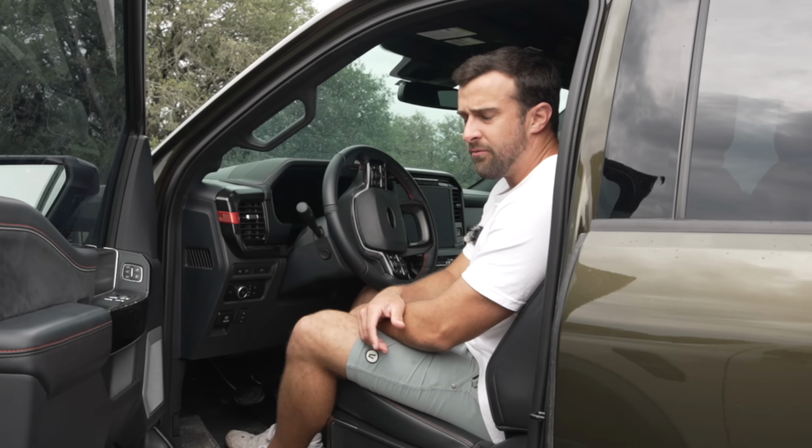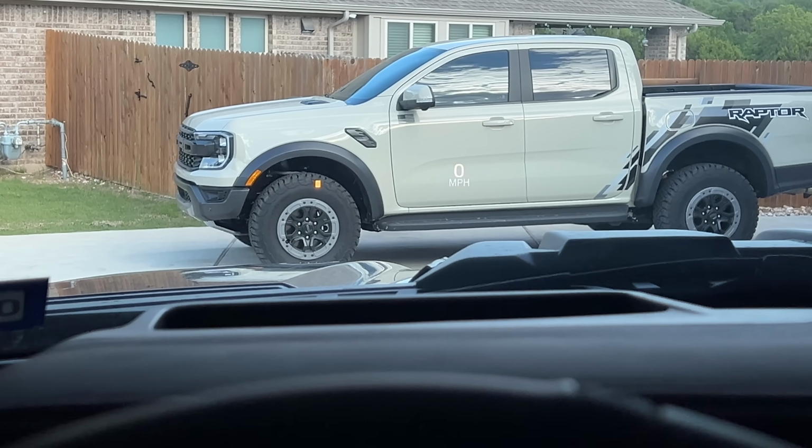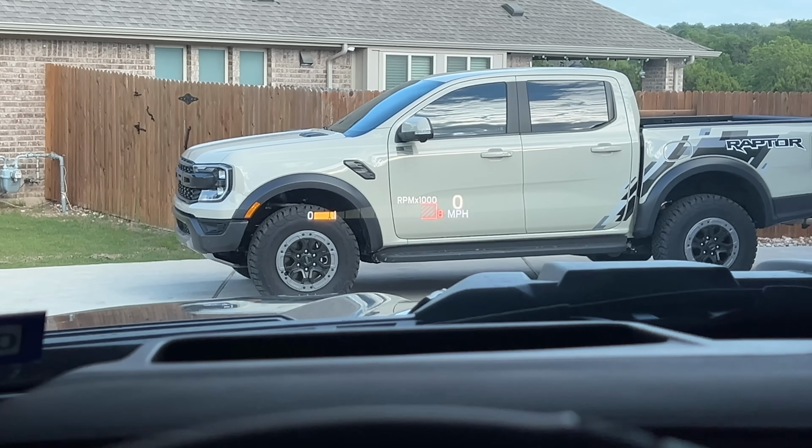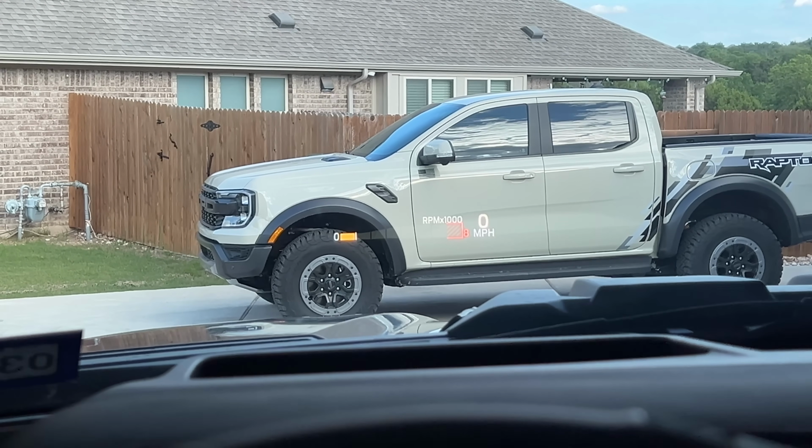2024s and up, the F-150 Raptors have a heads-up display, and it changes with the different modes you're in. I think it's pretty cool. Some people, even the ones that have this truck, don't like it and they can turn it off. Well, at least you have that option. And the Ranger Raptor has no heads-up display.